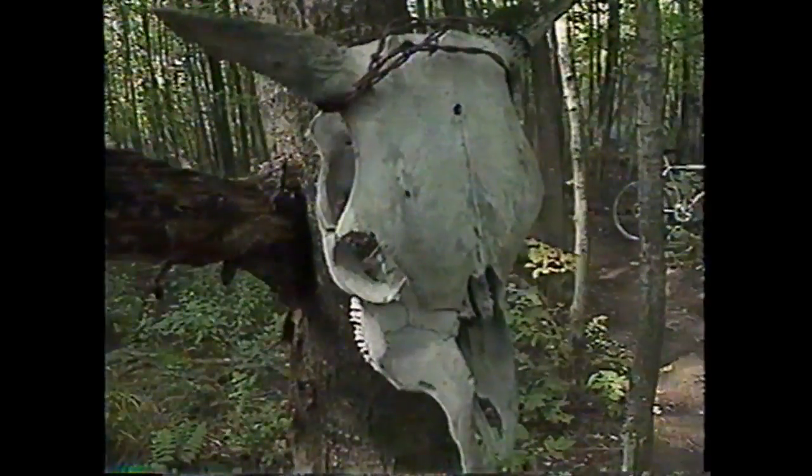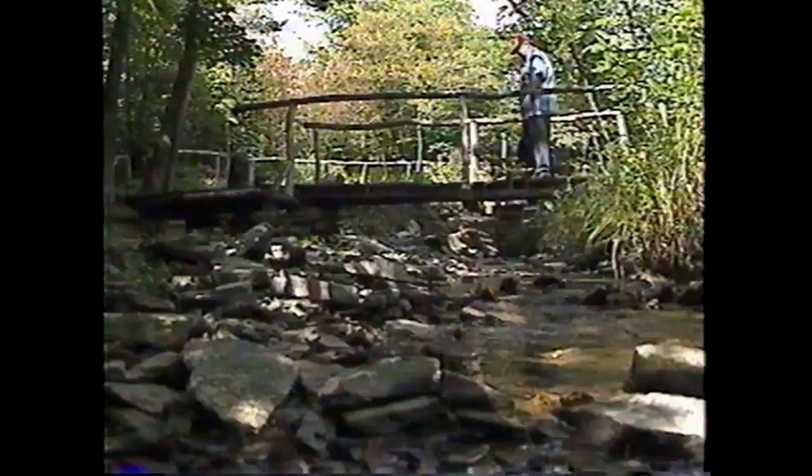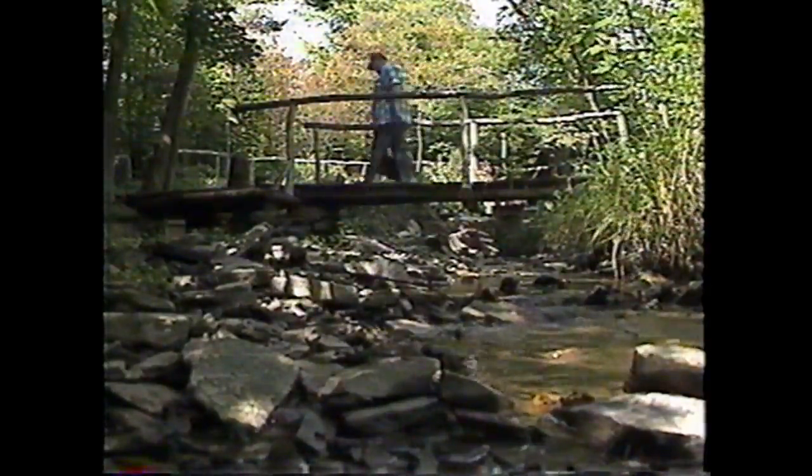I'm not sure where I'm at, though. Actually, it's kind of fun. Bits of artwork surround the trail, and you feel like you're walking through some kind of enchanted forest. Finally, you cross the stream, and through the trees, there's the lodge. And waiting on the porch to welcome you is owner Bill Castle.